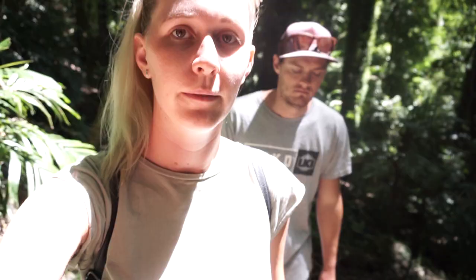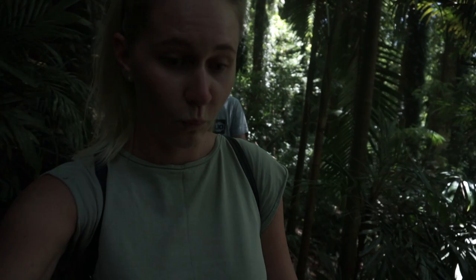Hey guys, so we've just started our bush walk up here in Dorrigo National Park. We spoke to the lady at the information centre. She was really nice and helpful. Told us what sort of walks we should do and what we'll see.